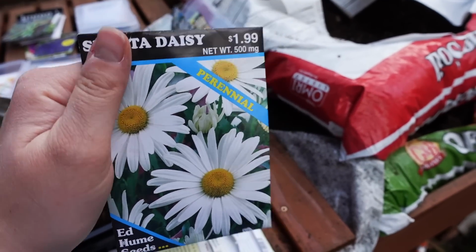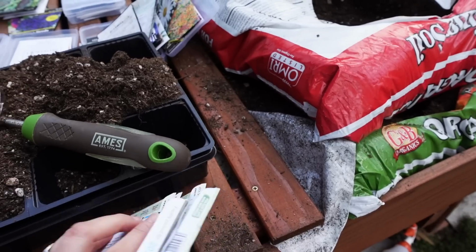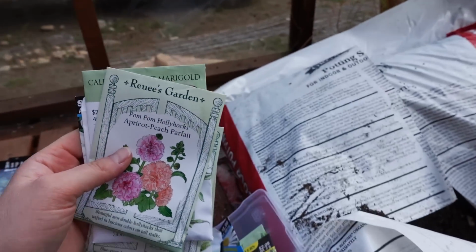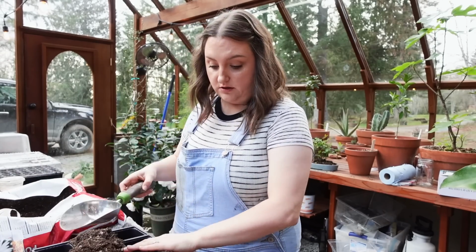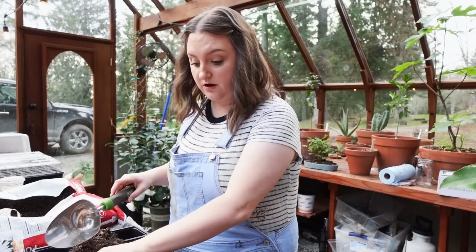These I grew last year. I didn't have that great luck with them, but I promised myself that if I wanted to grow them again, I would start them from seed, in case I have any issues, so I didn't spend $15 per flower.